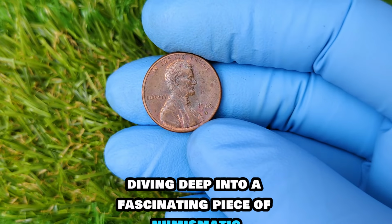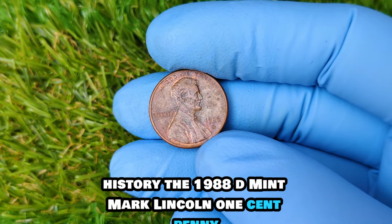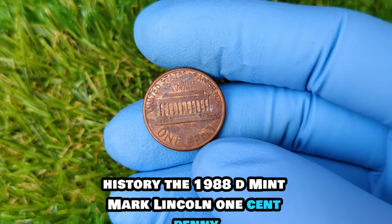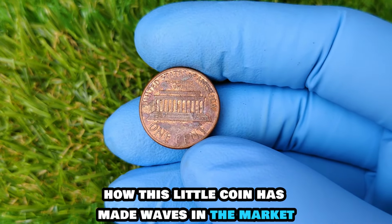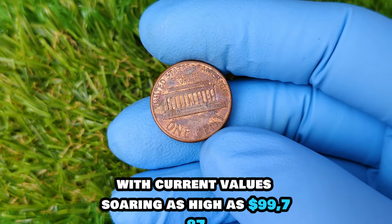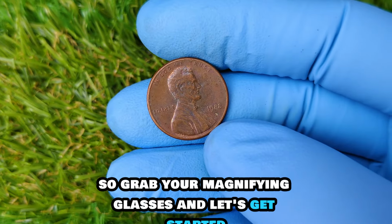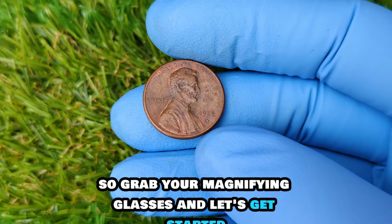Today, we're diving deep into a fascinating piece of numismatic history, the 1988 D-Mint Mark Lincoln 1-cent penny. You won't believe how this little coin has made waves in the market, with current values soaring as high as $99,787. So grab your magnifying glasses and let's get started.